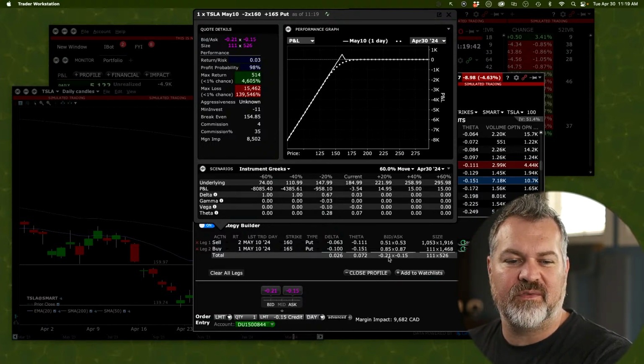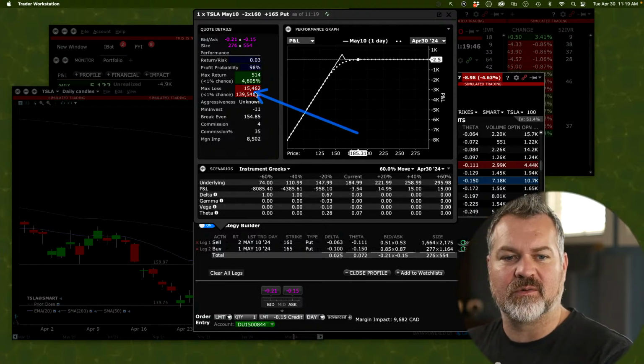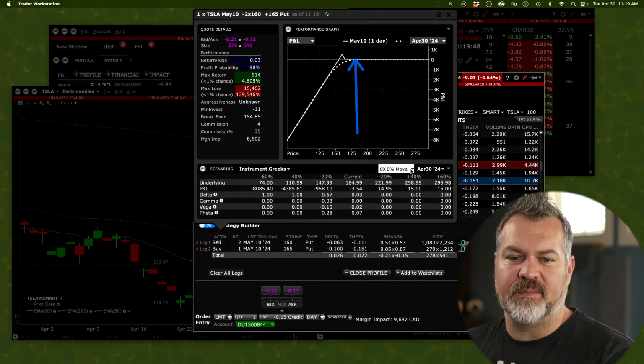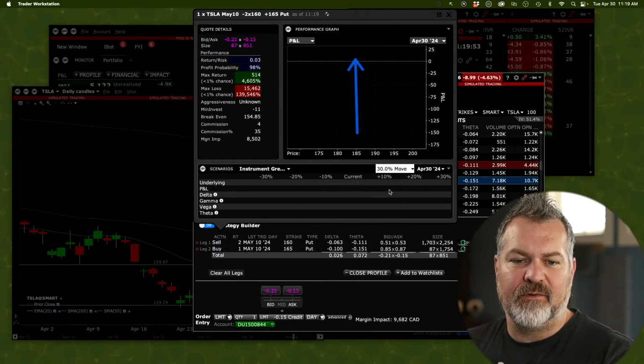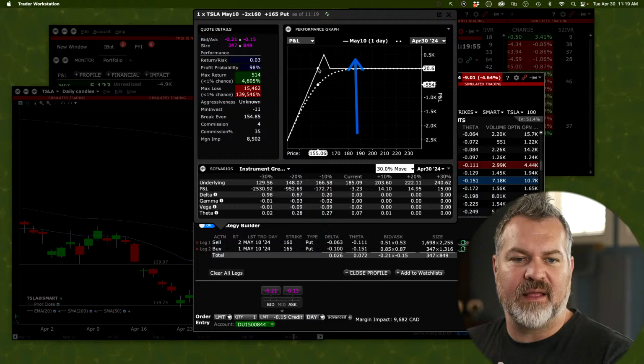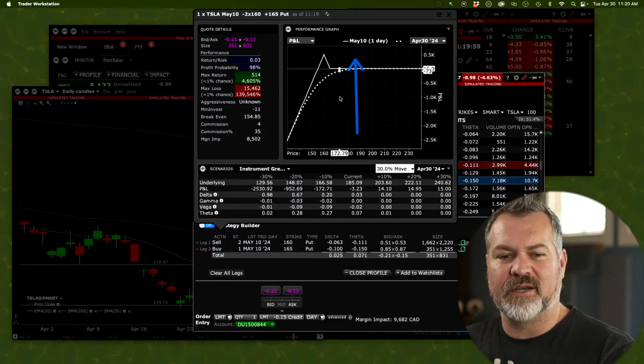I don't like to open these for only $20. You've got considerable risk on here. It's $15,000 worth of risk to make like 15 bucks. It's kind of like picking up pennies. If we do get that move to the downside, this has a nice profitable range that could make up to $500. So that's kind of the trade-off.